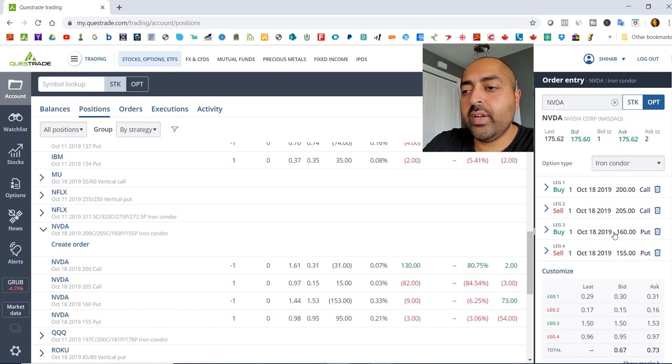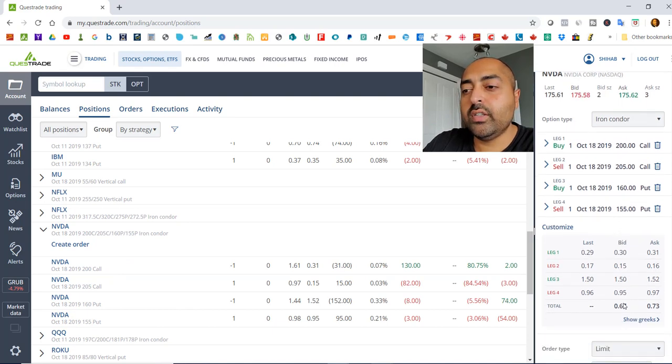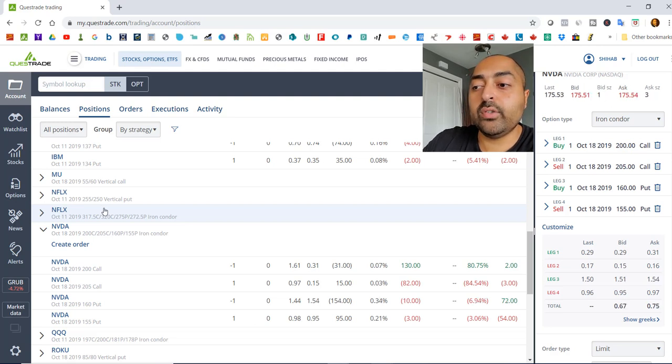I've got this NVIDIA trade here. I believe I collected $112. Right now, look, I could probably close it for around $70 or $72. But once again, with commissions, it's best to hold on to it a little bit longer. But I mean, if commissions were low, you could see how you can be profitable with credit spreads. You don't have to wait that long to close out trades and then place new trades.